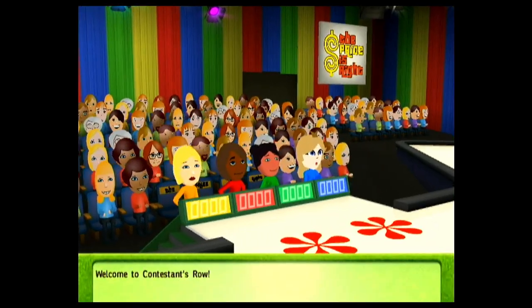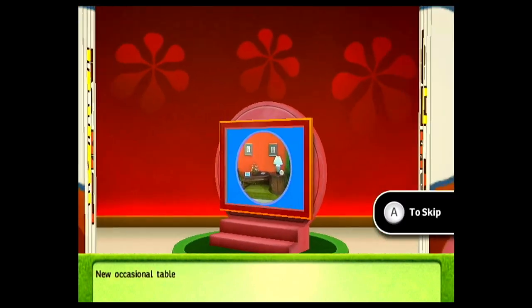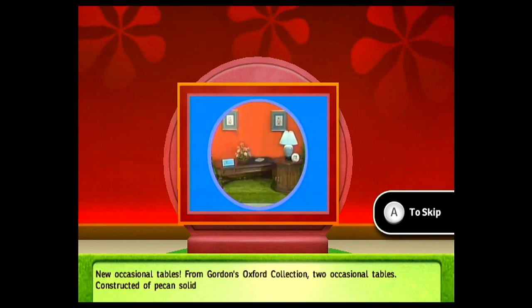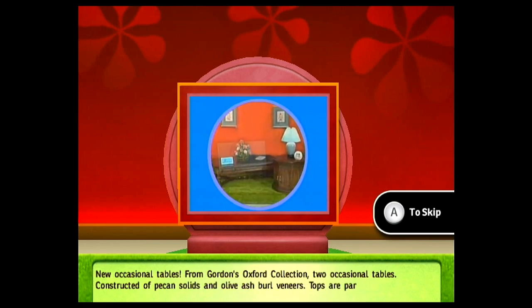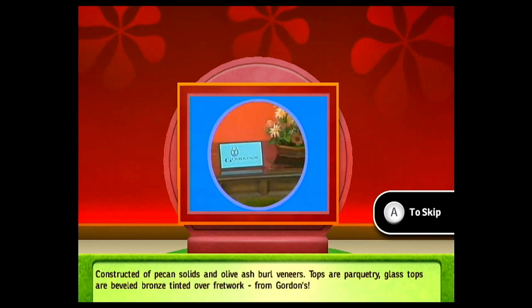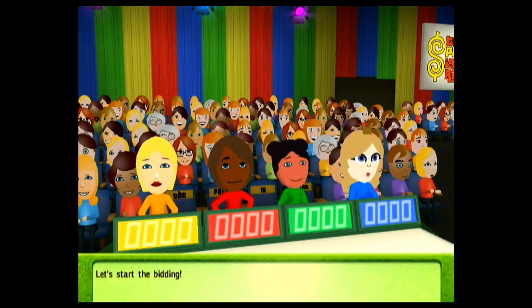Welcome to Contestants Row. Here's the item up for bid. New occasional tables. From Gordon's Oxford collection, two occasional tables, constructed of pecan solids and olive ash burl veneers. Tops are parquetry, glass tops are beveled bronze tinted over fretwork. From Gordon's. Let's start the bidding.